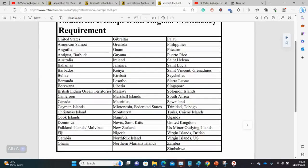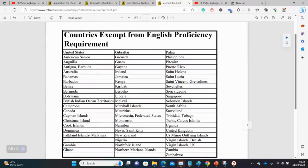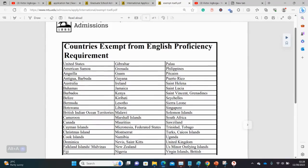If your country is not here, do not worry. You can still engage with them. Send them an email. They look a little bit, what's the word? Lenient. So from the vibes I've got from them so far, they are open to discussion. So send them an email and explain your situation to them.